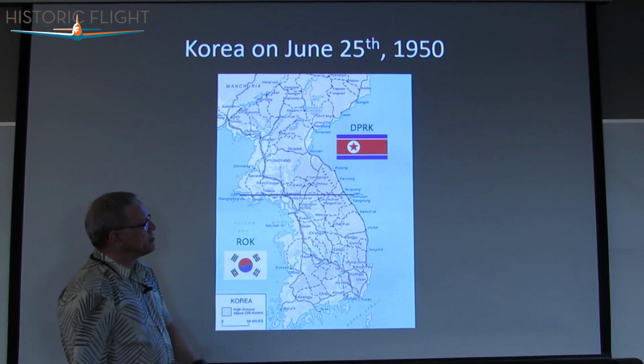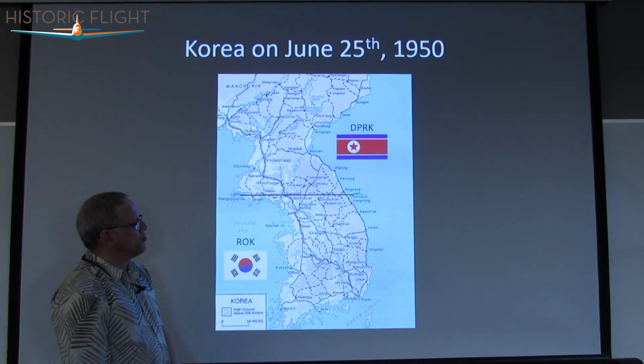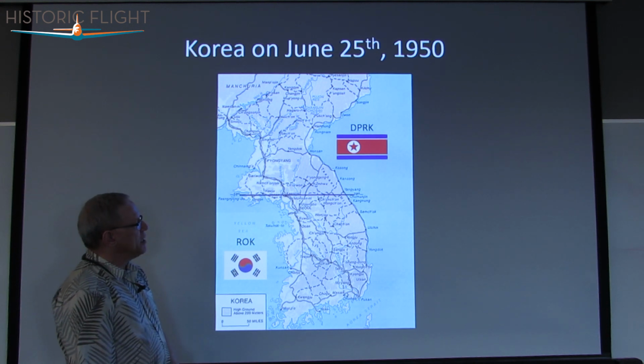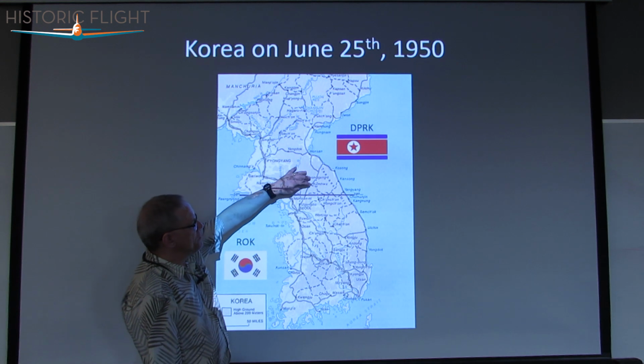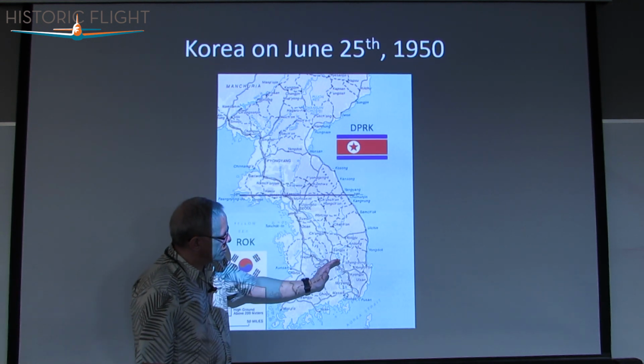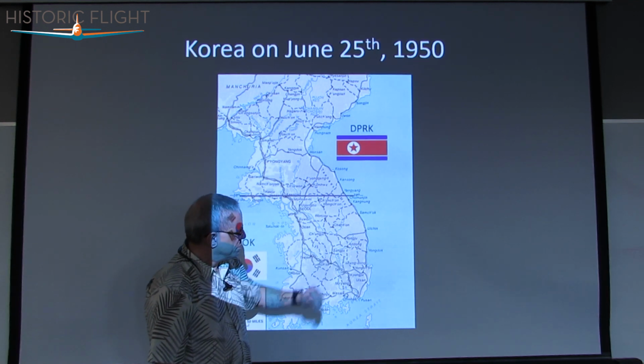And so this was the status quo, and the leader of the north really wanted to reunify the country under his command, and because of that launched an invasion in June 1950. And the invasion actually proceeded to get down to a front about right here. It's the so-called Pusan Perimeter.